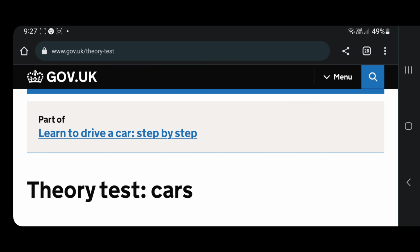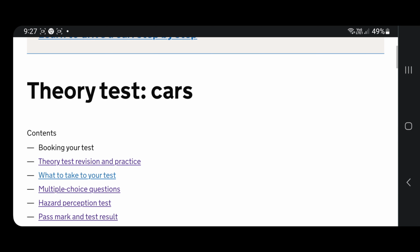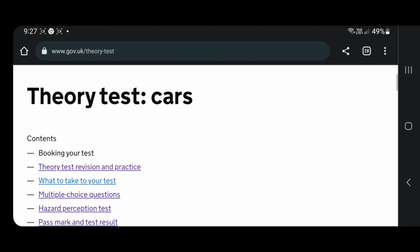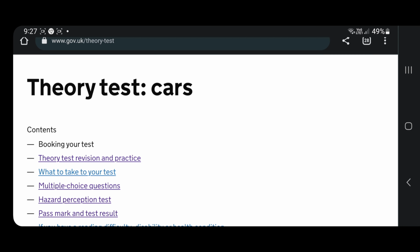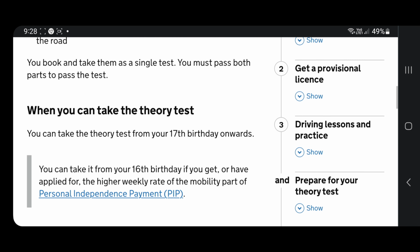Right. Let's see how we are going to apply for a driving theory test. So again, go to www.gov.uk and just put in the search box driving theory test or just theory test, and it will direct you to the screen. This is where you can get all the information about how to book your theory test. So again, there are two parts of the test. You are going to answer multiple choice questions, and the hazard perception.